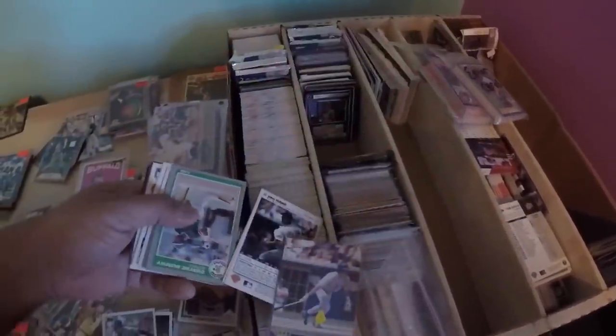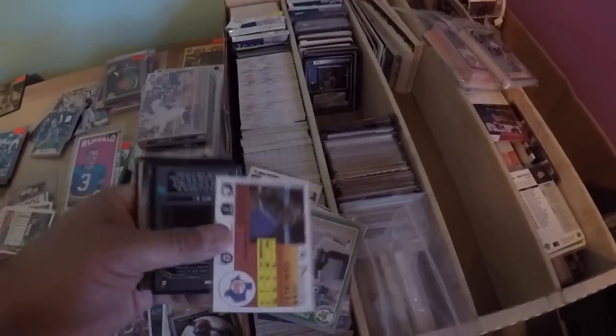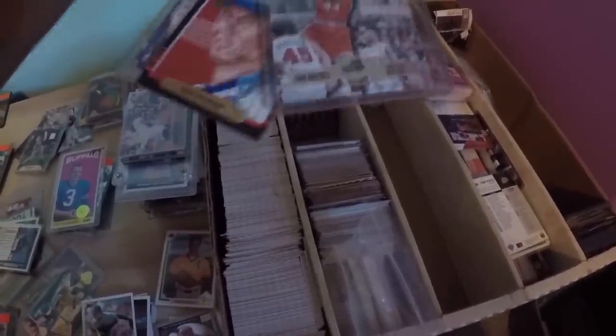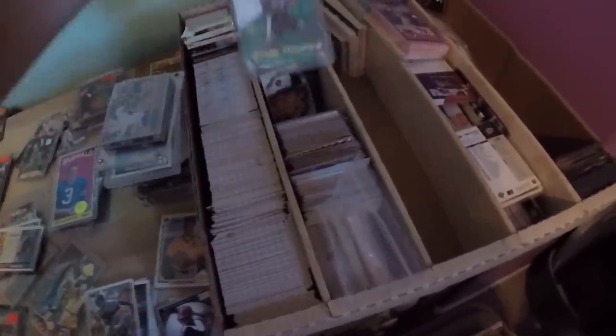Rafael Palmeiro. Dwayne Murphy. Juan Gonzalez. Damon Stoudemire. Willie Groves. Brian Evans. I don't know who they are. John Wallace. Excuse me, guys, if I don't know some of these basketball players or baseball players. Robinson. Everyone knows David Robinson, right? Rafael Palmeiro. And some more over here. So, I'll kind of go through these real quick.